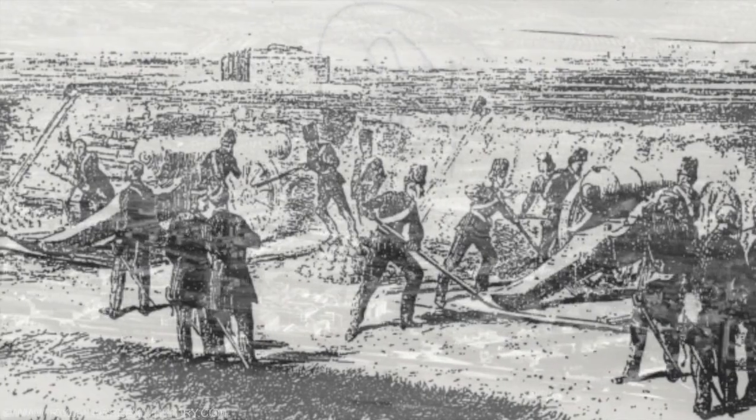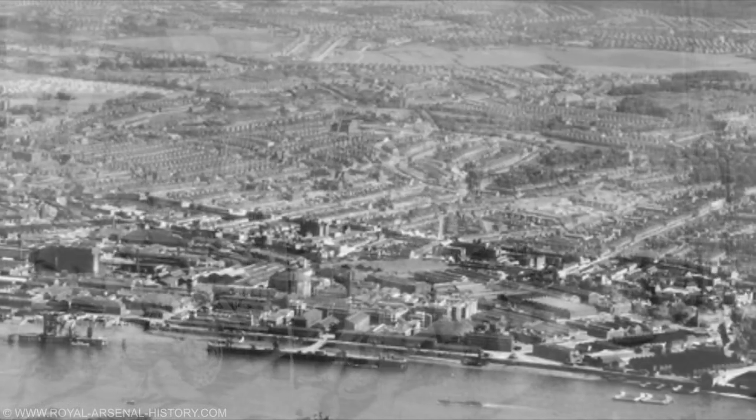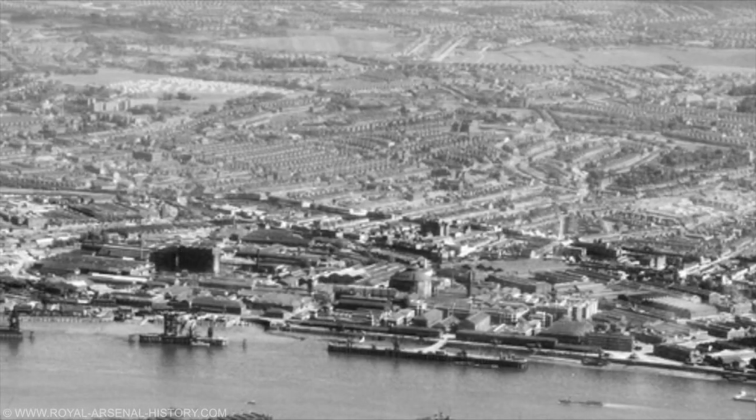Eventually, it would go up to be employing over 80,000 people. It would design and develop guns. It would design and develop explosives, mines, torpedoes. But we're in southeast London. That intense work was happening in the middle of a city. Indeed, it was called the Secret City.